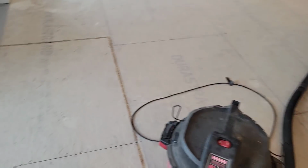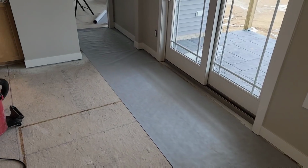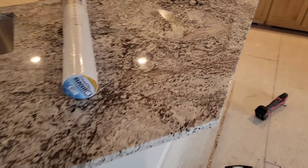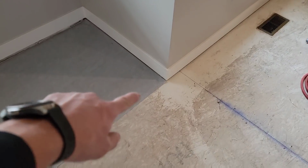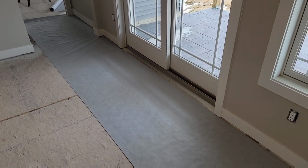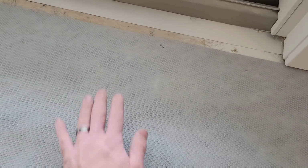So I cleaned up half the floor, this side of the island, and got all the staples out, sanded, swept up, and I rolled out the first row of the underlayment. I'm using this Block-It stuff. I got it from Menards. This is exactly what it's for. So we rolled that out, and I did staple just along the edges. It says just use enough staples to keep it flat and along the walls. So I did that. Now I need to cut out around the air vent right there.